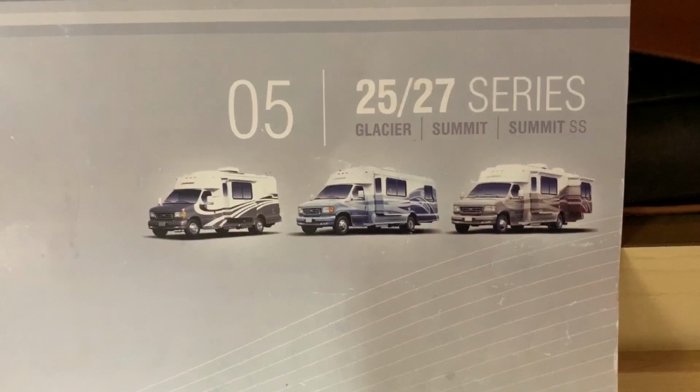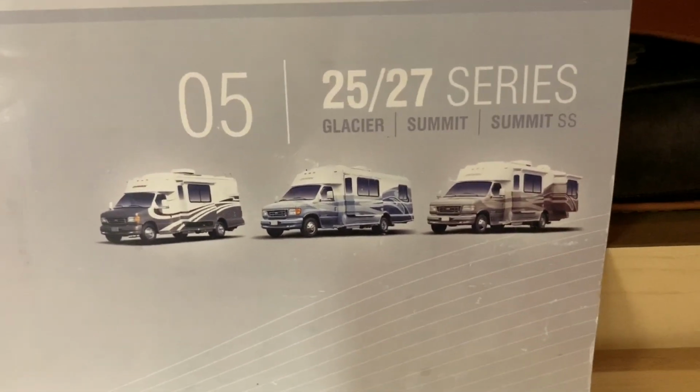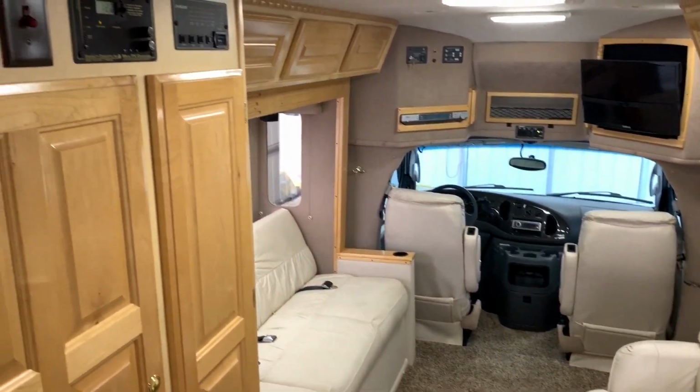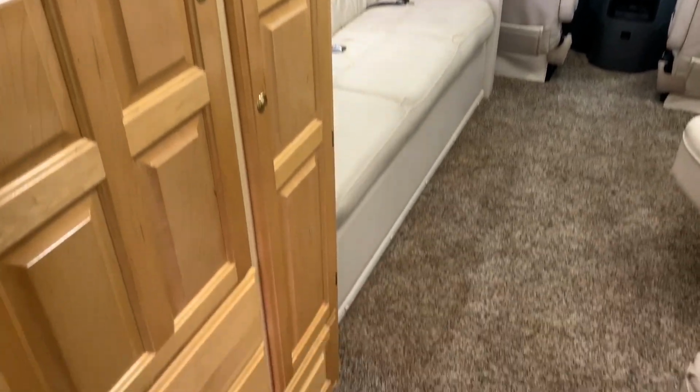They had two different floor plans here. As you can see, this is the 25 floor plan, the shorter one, the one on the left. The 27, as you can see, had two slide outs. So this is kind of their big daddy line, two floor plans, but this is one of their top floor plans. Best built Class C motorhome in the world is their claim.